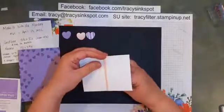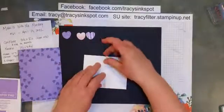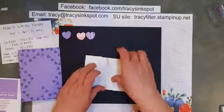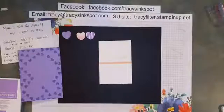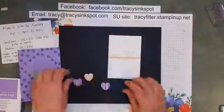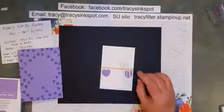All right, and then going back to the other side and just secure that glue dot in place. Okay, so now you have your ribbon going across. Now we're gonna go ahead and add our 3 shapes. Now you can start in the middle and work your way out, or you can do vice versa. Depending on how big these are, they can overlap or they can just sit next to each other.